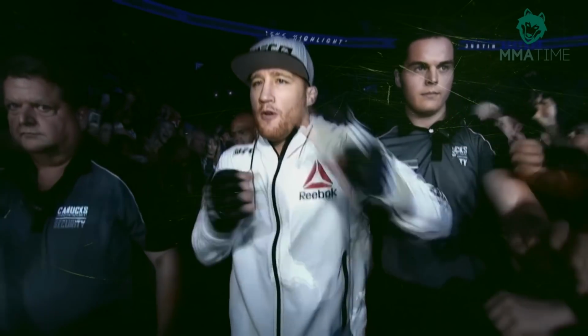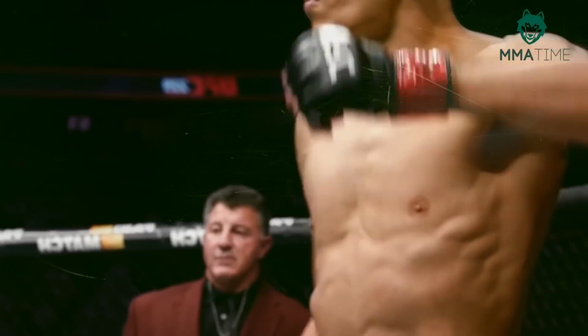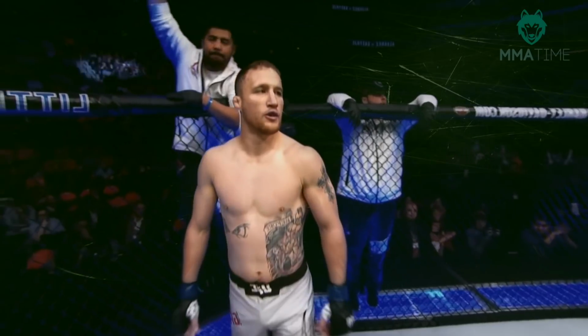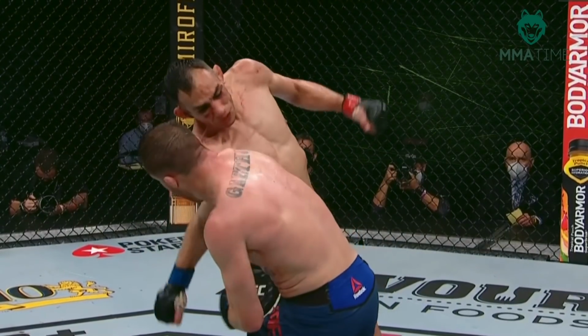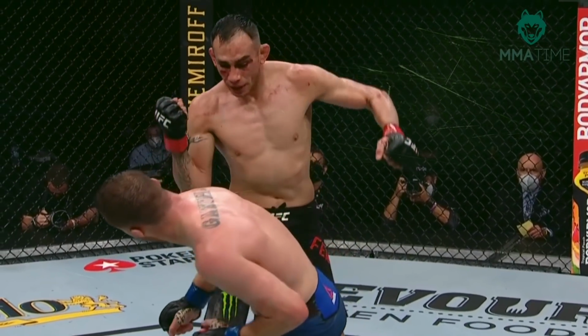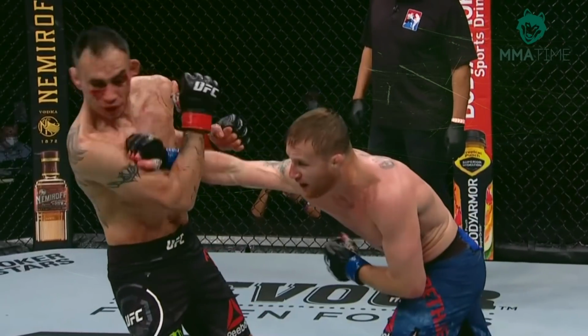At UFC 249, Justin Gaethje shocked everyone, not just with his victory against Tony Ferguson, but also through the nature of his victory. Justin did exactly what Tony did to his rivals, namely, broke and left them in a pool of their own blood. But how did he manage to do this?